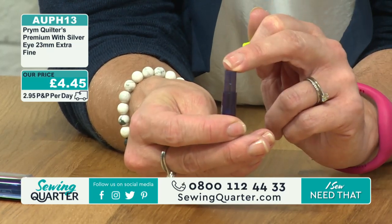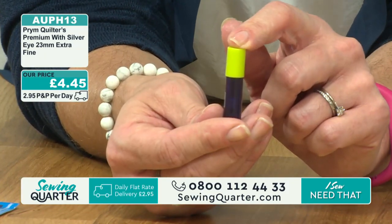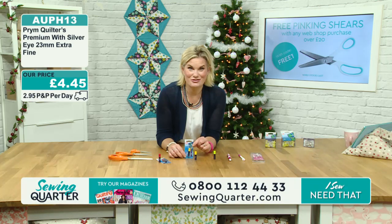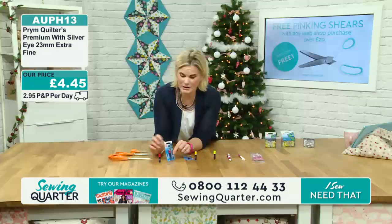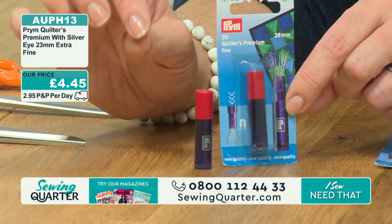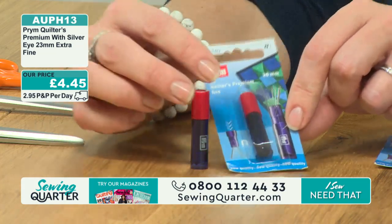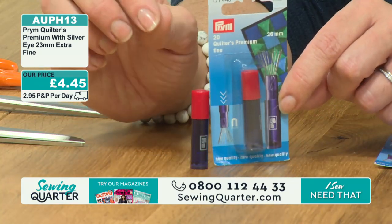Brilliant. Love this. So 445, whether you're going for the slightly shorter ones with the green cap, or the yellow cap is 3 mil longer, and that's extra fine. Or if you want the red one, these are all on the website now. If you want the red ones, then they are just fine. And of course, all of these are absolutely perfect to use with Irene's needle threader. So do not step away from your fine and extra fine needles thinking that it's going to be really difficult to thread. No, no, no, no. Get Irene's needle threader and get threading.